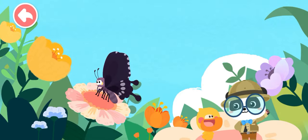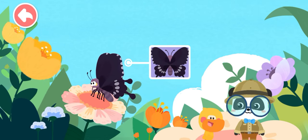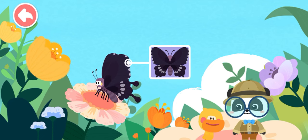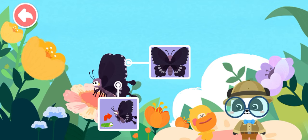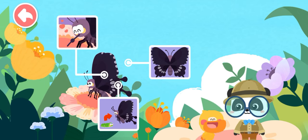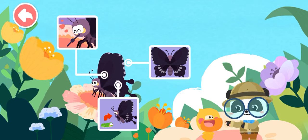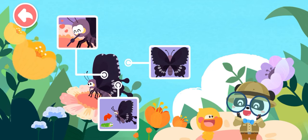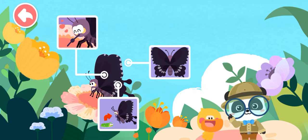Quacky, what have you learned about the butterfly? Oh, butterfly wings are very beautiful, and they are also quite useful. A caterpillar turns into a butterfly. The proboscis of a butterfly works like a straw and can be used to sip nectar. That's great! Quacky is so clever. Quack, quack, quack, quack. Kids, have you got it?